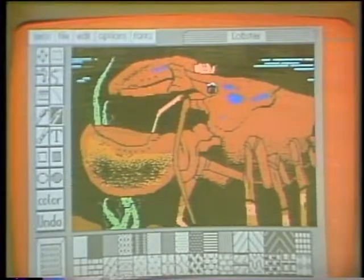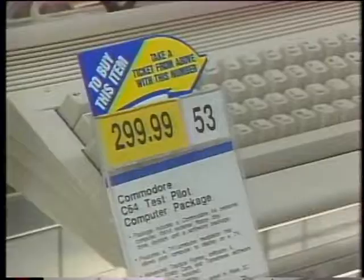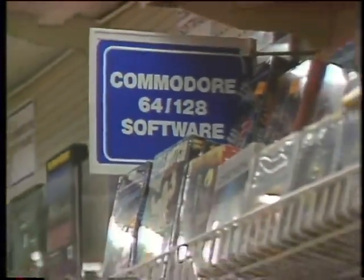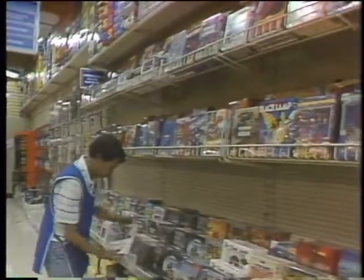But the real strength of the C64 comes down to two basic features. A lot of the other systems, for me, are a little too expensive, and Commodore's an inexpensive way to get started in computing. Besides the price, I like the availability of software. There's lots of titles to choose from.